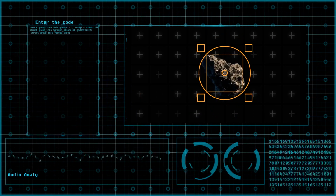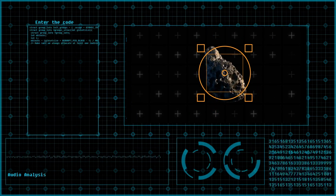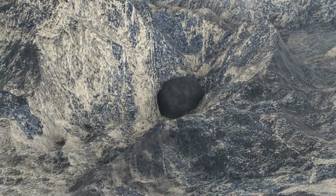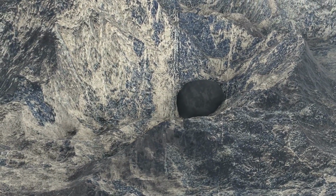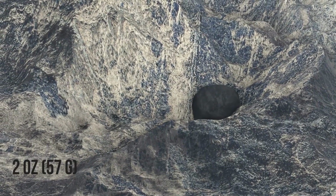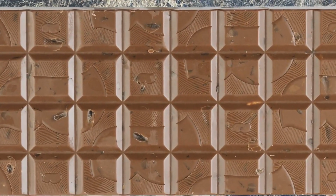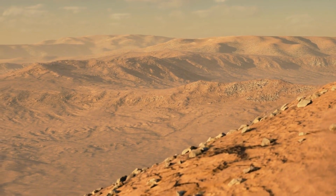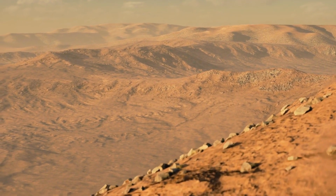Now, when you think about how many meteorites there are, it's a bit like a pie chart. If you measure their weight instead of just counting them, things get interesting. Antarctica's slice of the pie gets smaller. On average, an Antarctic meteorite weighs about 2 ounces, like a small bar of chocolate. Oh, chocolate. But in the Sahara, they've got all sizes, so the average is about 1 pound.